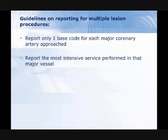On the add-on codes, if you'll notice on the Medicare fee schedule, they do not have a fee for that. Medicare will not pay for the add-on codes, but the other carriers may, so you would have to set your fee and then bill it out.